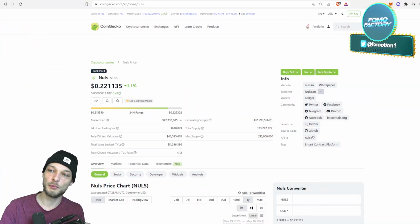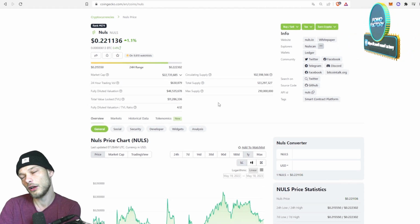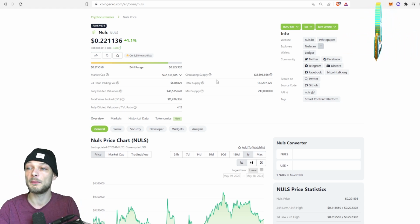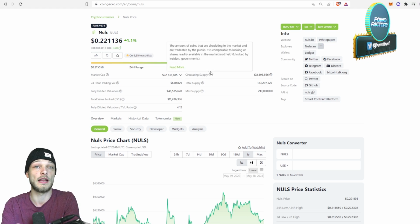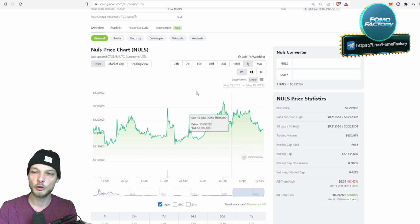Nuls is also a blockchain, and Nuls chain is quite undervalued if you ask me. It's a layer 1. And it has a market cap of $22 million. Fully diluted market cap is $46 million. So it's not that crazy, right? And if you look at the price chart of Nuls, it's looking quite interesting, right?